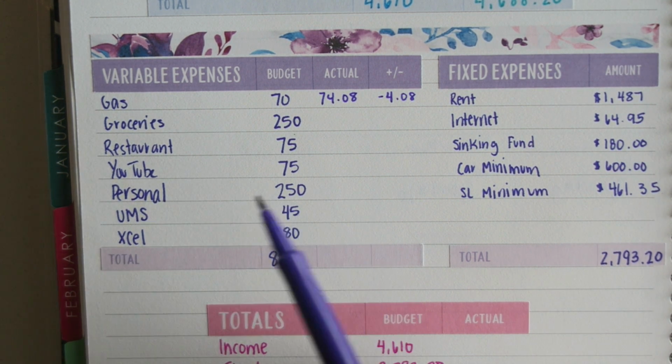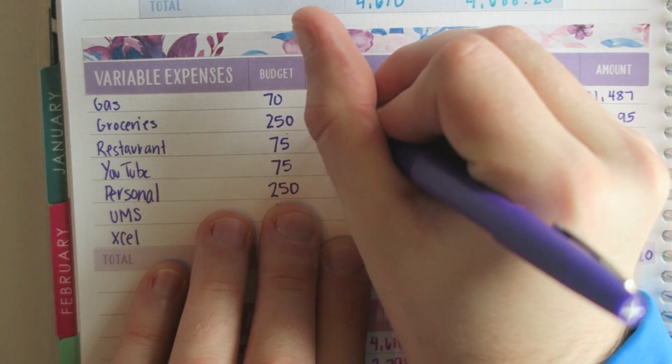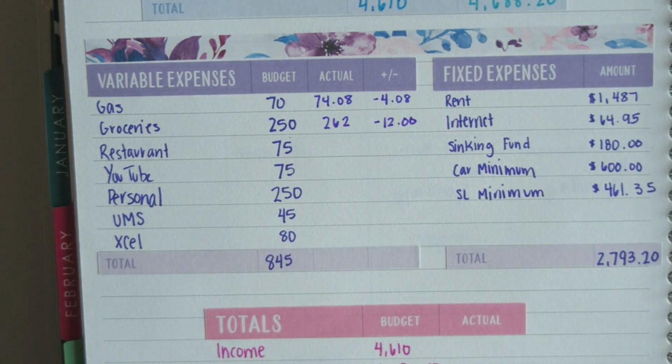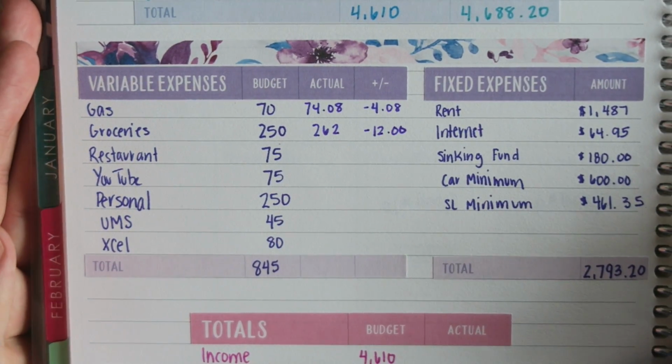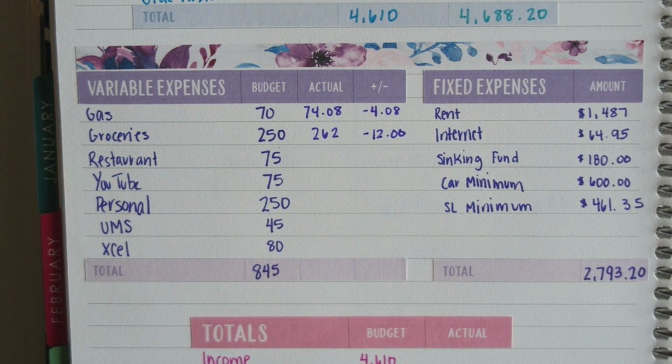The next thing is groceries, and in total I spent $262, so we were $12 over. I think this is partly because I wanted to make sure I had plenty of food for when my aunt did visit. And I had a couple of friends stop over at some point, so I wanted to make sure we had some snacks available for them. So, you know what? That's what you do.